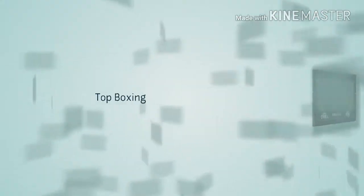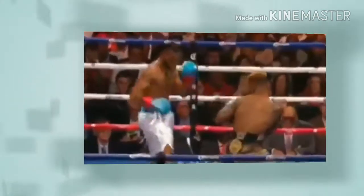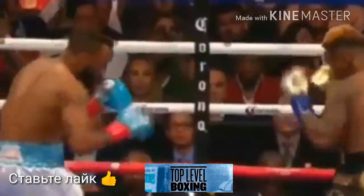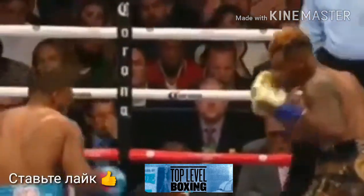Trout is a left-hander. But one thing to look at is the age of Austin Trout. Round one for Jermall Charlo's claim at the 154-pound title. The champion in lion and leopard, the challenger Austin Trout in white with turquoise.